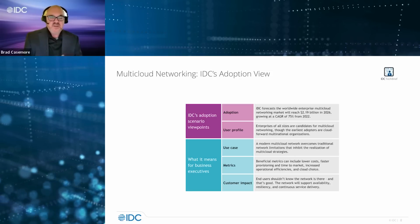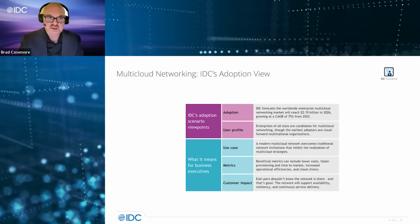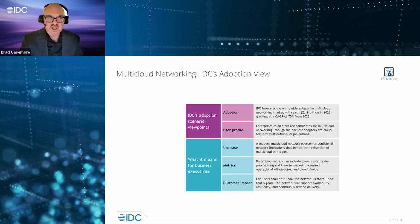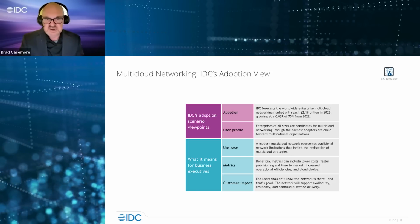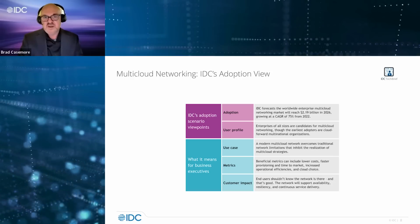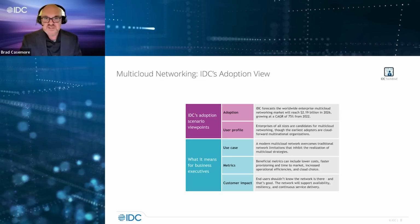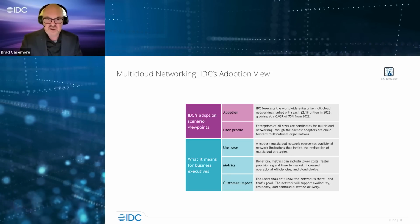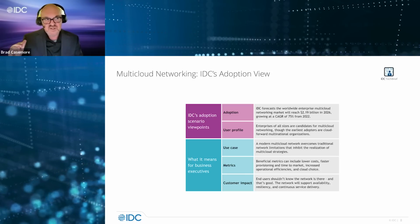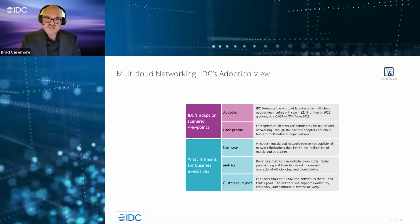So in our view, as we think about adoption, this is from a recently published document that we did, this chart that you're seeing here. We think that it's still early days for multi-cloud networking, but as you saw, almost 50% of respondents now identify it as a strategic need. We think the market will reach more than $2 billion in 2026, and it will grow at a compound annual growth rate of 75% from 2022. Of course, that's where we are today. Very significant growth. Some of the early years, certainly as we look at the next year, you're going to see triple-digit growth, but 75% CAGR is certainly significant.